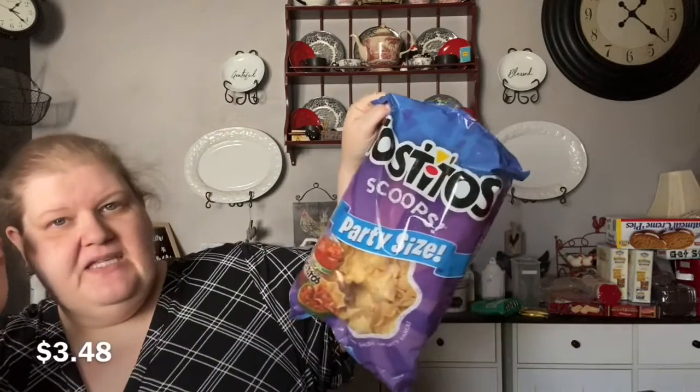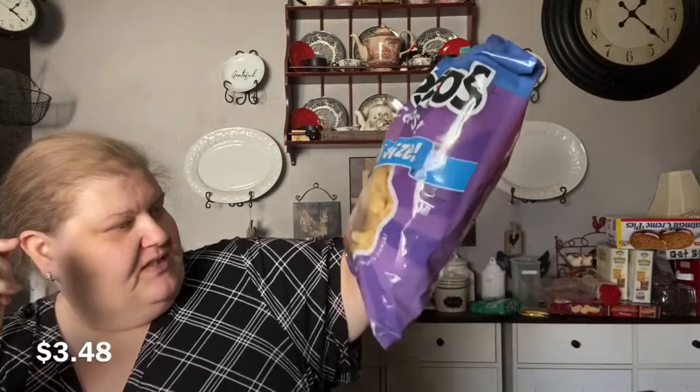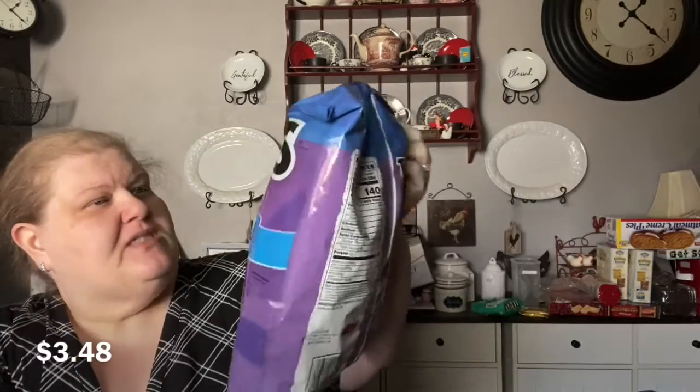No, actually, it's good this way. You know what? Add your own butter. Kerrygold. Add my Kerrygold. I'll be happy. I picked up a party-sized bag of scoops to go with the queso. This is Tostitos. It is the 14-ounce bag.